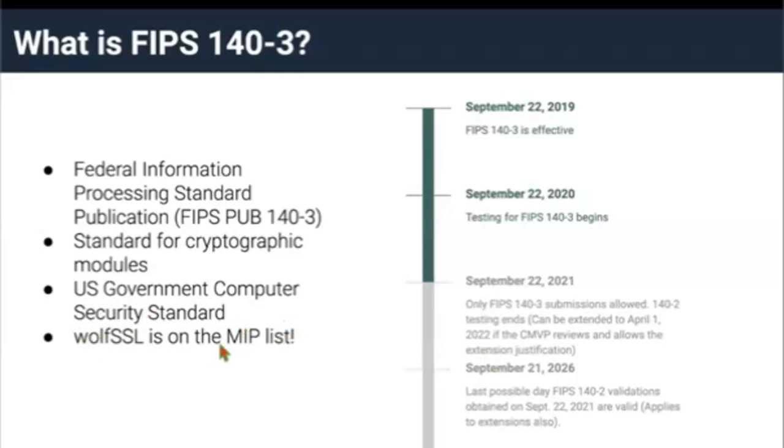I have this leftover bullet. wolfSSL is on the MIP list. We still are. We're still on the MIP list, but we did also receive a 140-3 cert for another submission that we had done last year in 2023.